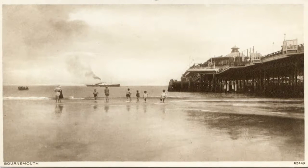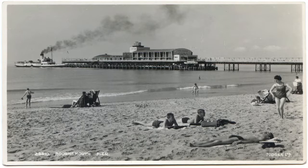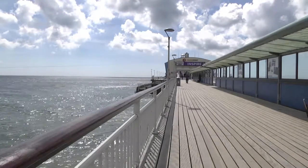Bournemouth Pier was substantially demolished by soldiers from the 18th Field Park Company of the Royal Engineers on the 5th of July 1940 as a precaution against German invasion. The pier was repaired and reopened in August 1946.